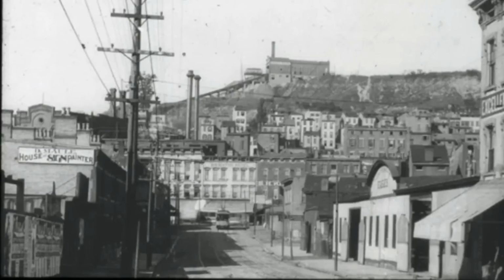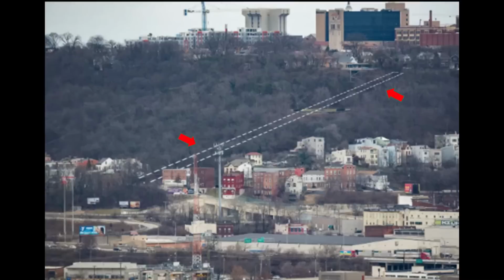The 5th and last incline railway was said to have been constructed in Cincinnati in 1892. It had no entertainment house at the top to draw passengers. It closed in 1923, the second of the 5 to close down.